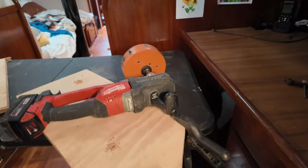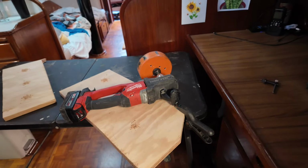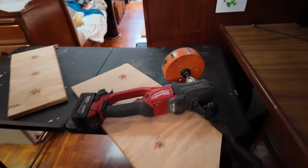And it takes a long time to get a haul out date around here. So I'm going to have to make some out of marine grade plywood. My handy 6-inch hole saw right there. It's actually not that handy. It kind of smokes the wood. I've drilled through some stucco with that thing, I think, so it's not very sharp.